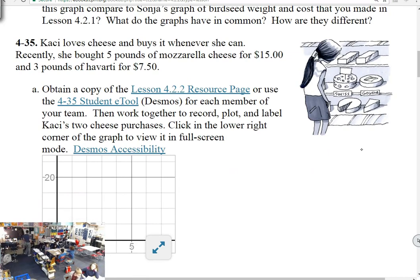I love a nice block of pepper jack, right? So Casey also loves cheese. Buys it whenever she can. We got some Gouda cheese there. I heard it's the best. That's why they named it Gouda.